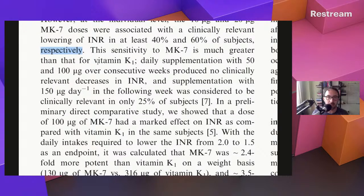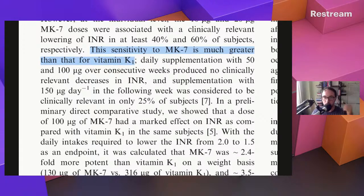This sensitivity to MK7 is much greater than that for vitamin K1. Okay, this is a real important part, right? Remember before, it looked like that was probable when we were seeing the effects of different foods, but we didn't have the statistics for it. This, unfortunately, isn't a head-to-head comparison. It's just looking at the effect of MK7. But when you compare it to the studies on K1, and we have supplemental forms of each now, this sensitivity to MK7 is much greater than that for vitamin K1.